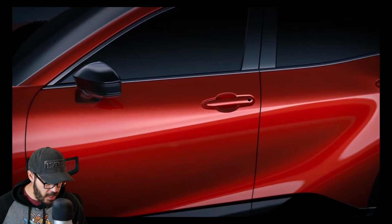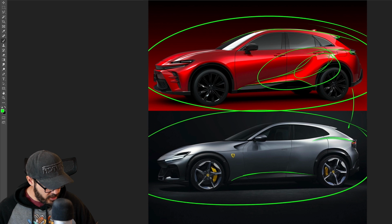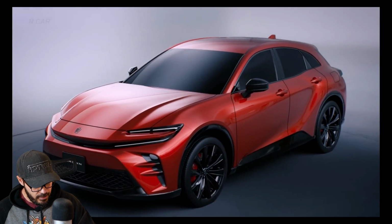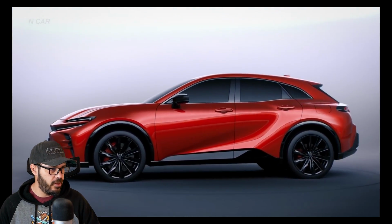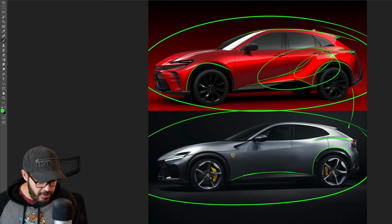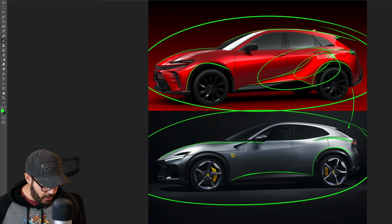We have the same type of cutout in the lower section like we have in the Purosangue, and we have the same kind of treatment around the wheel arches with this black plastic trim. However, they are gloss in the Toyota, and this looks like carbon fiber in the Ferrari, as it should be at that price point. But here you can also clearly see the dip in the hood that looks very much like the Ferrari. Although the start of the greenhouse and the A-pillar is further back on the Ferrari, creating a longer hood than we have in the Toyota.